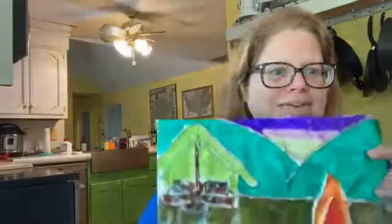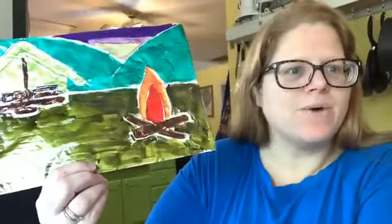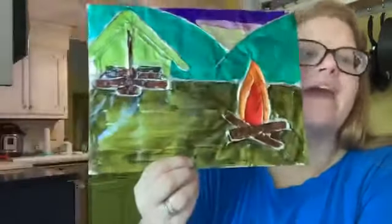All right, friends, so I hope that you enjoyed my tent project. And I hope you guys are staying well, staying safe, being smart when we're out in public, and we are flattening this thing out so we can go to camp come June and July.